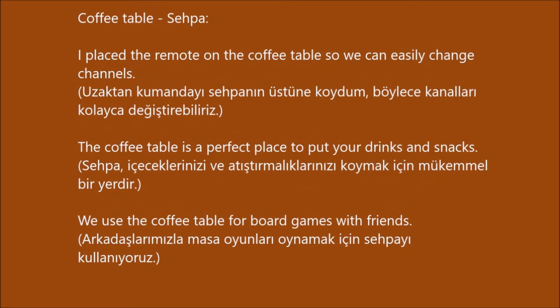Coffee table. I placed the remote on the coffee table so we can easily change channels. The coffee table is a perfect place to put your drinks and snacks. We use the coffee table for board games with friends.